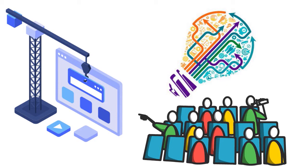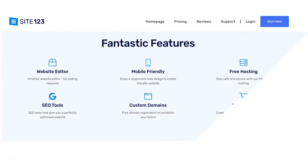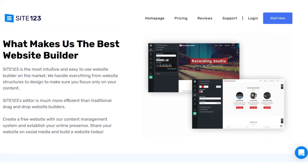So Site 123 is very easy to use. Their target audience, if you are interested in blogging, if you want to start a business website or an e-commerce store, if you want to create a personal website, Site 123 can help you also, because they are very simple, very quick to actually establish. And in terms of scalability, it's also very good. It has all the blogging and e-commerce features to help you grow.